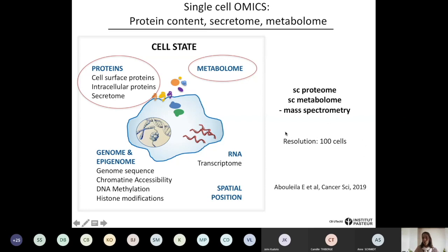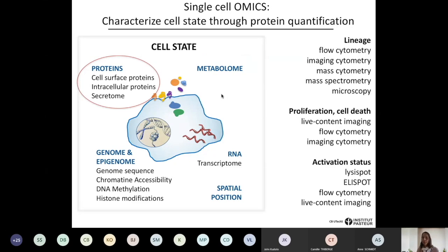The current resolution is around 100 cells, and the limitations that the methods are facing are preparation of samples, the resolution, the high proximity of signals, and low content of targeted molecules. Nevertheless, there is an effort from the community to cope with these problems, and there are first works coming out showing that in the near future, we will hopefully have a way of assessing the whole single-cell proteome and the whole single-cell metabolome. Meantime, we have to rely on technologies which allow a targeted analysis and phenotyping of cells through a selected number of parameters.